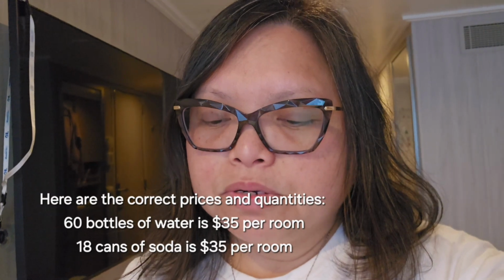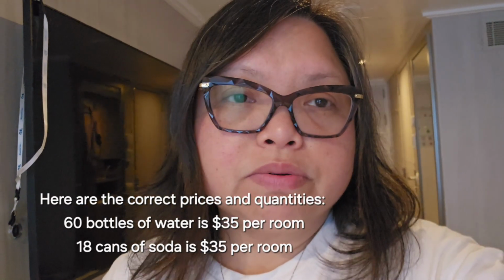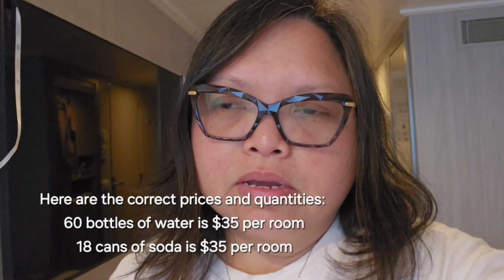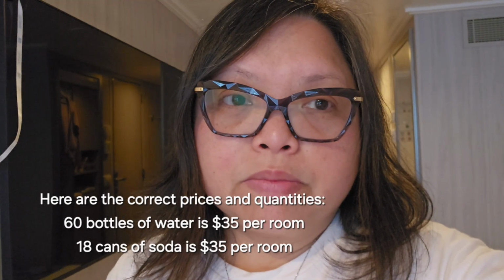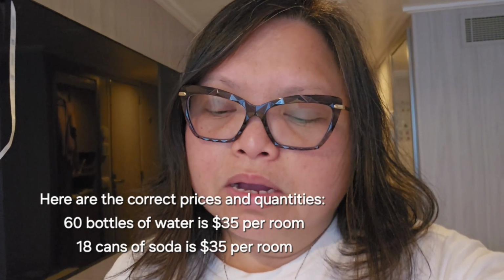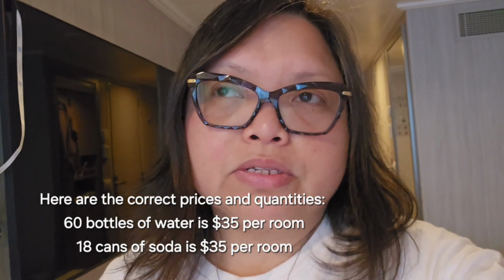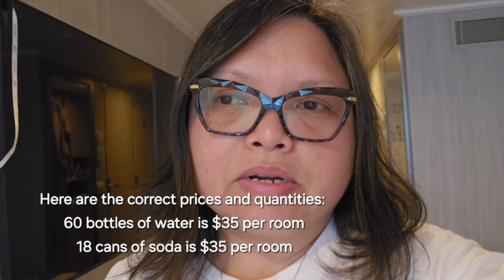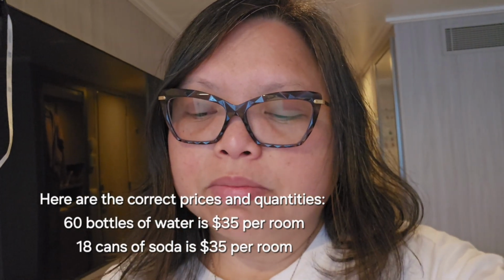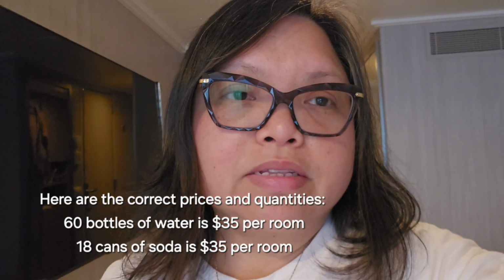Okay, and then number 2, I wanted to point out, with the other Princess cruises that we've been on, Discovery, Regal, Crown, Emerald, and Ruby Princess, I saw drinking water stations at the buffet. So I see people refilling their bottles from the free drinking water refill stations. I did not see that here.